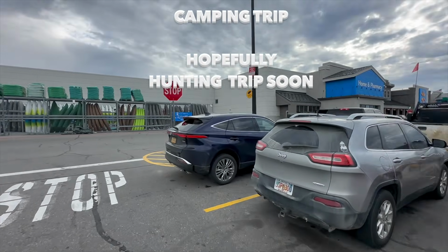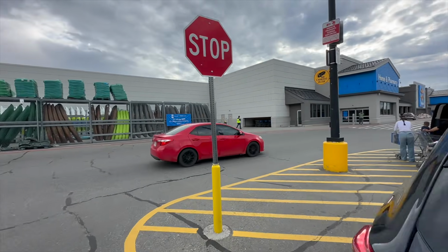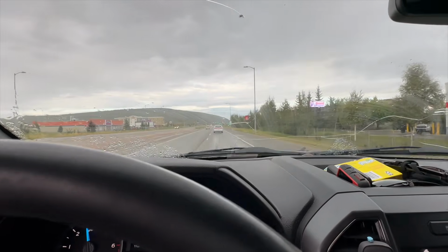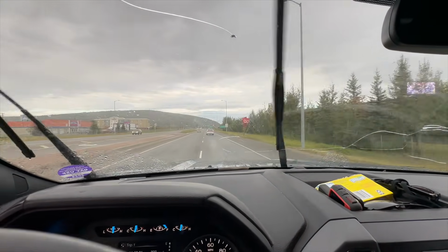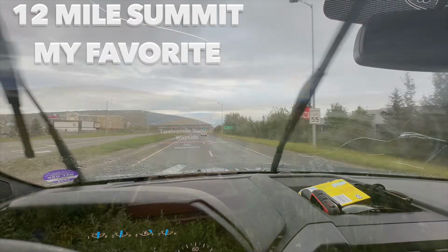Okay, we're gonna go in here and grab some supplies for our camping trip. Well, it was gonna be a hunting trip at one point. We're gonna hit the Steese Highway and go up the mountains, and maybe, just maybe, one of these days they'll open the hunt up for us.